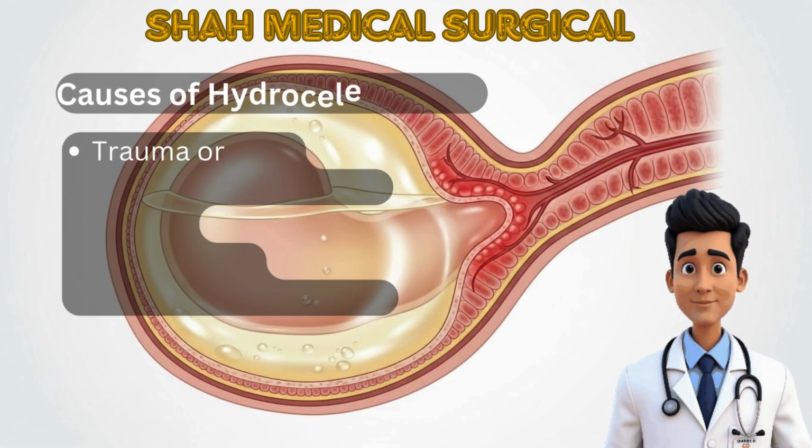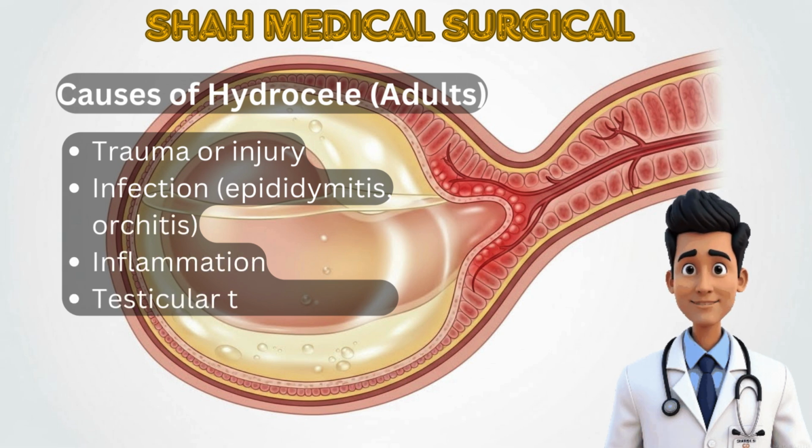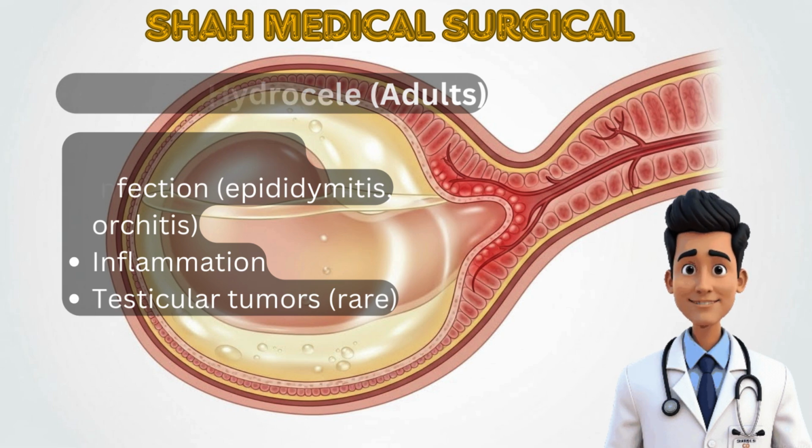For adults, the triggers can vary. It could be a direct trauma or injury, a sports impact, for example. It could be an infection in the epididymis or testicle itself. Sometimes, it's general inflammation from another source. And in rare cases, and this is why we don't ignore it, it can be associated with a testicular tumor. That's the main reason doctors take it seriously, to rule out other possibilities.